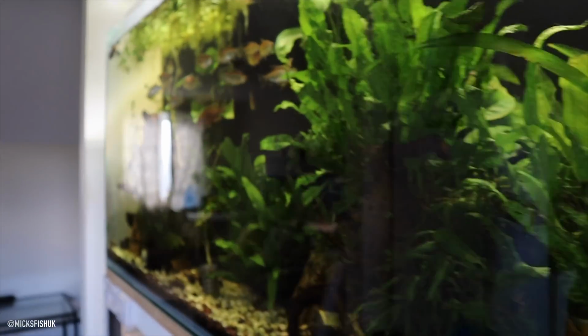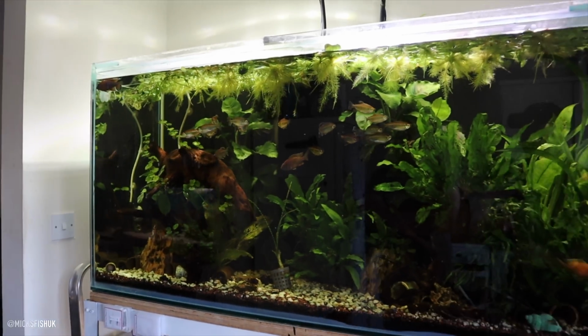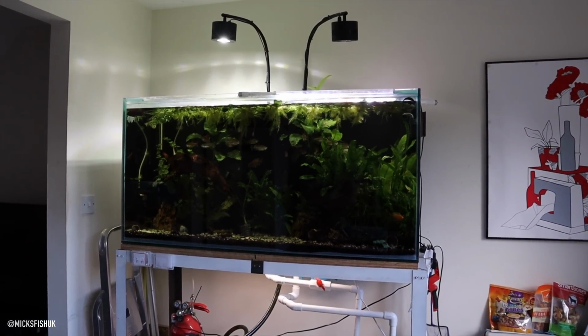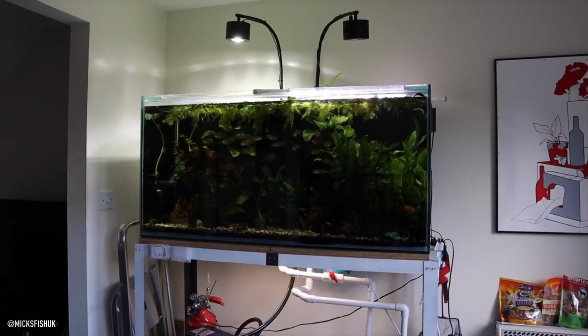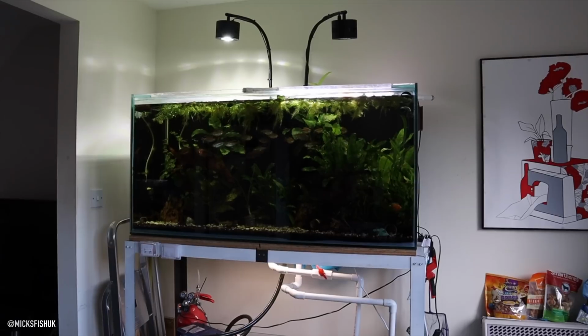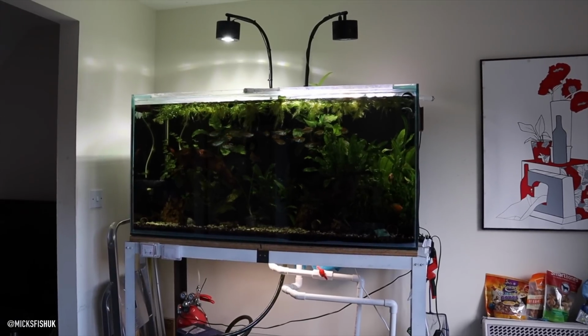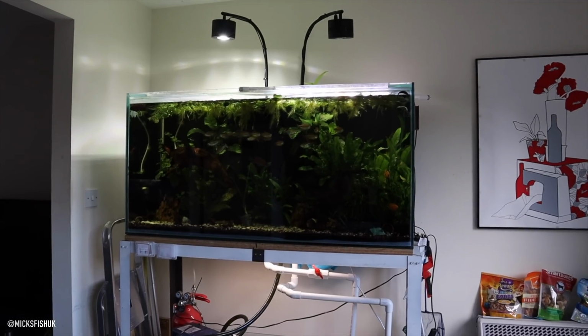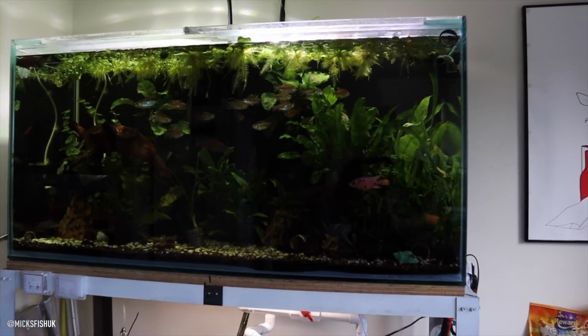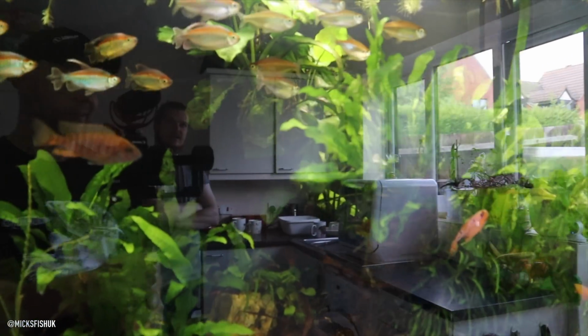No, it's lovely, mate. I love this tank, honestly. And it's so nice how it's in your kitchen. See, it wasn't originally. It was going to be in the living room. But then I saw the 5-foot tank on Facebook, and I thought, you know what, shift it into the kitchen. And because I painted it white, it matches the white goods a bit. So once it's all done glossy and everything, it'll look real nice.